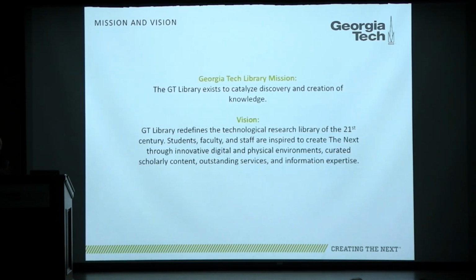So we have changed the mission and the vision a little bit, not a lot. The Georgia Tech Library exists to catalyze discovery and the creation of knowledge, in partnership, of course, with the faculty and the students. And the vision is that we define the technological research university of the 21st century, so that students, faculty, and staff are inspired. Inspirational space has always been part of what libraries do, to create the next through innovative digital and physical environments, curated scholarly content, outstanding services, and information expertise. And a point that I now make every time I give a presentation on this is libraries have all four of those elements.